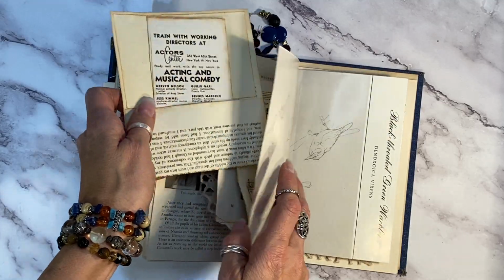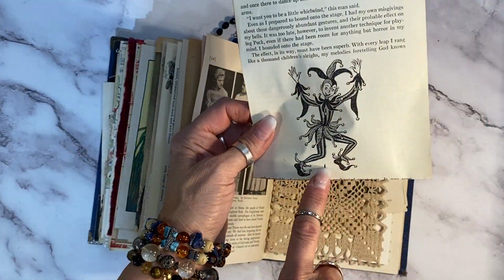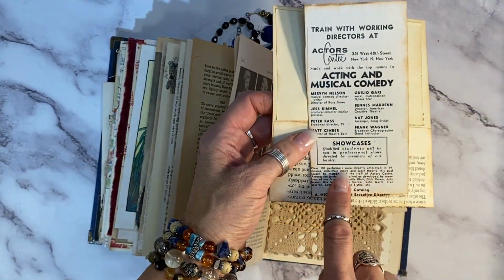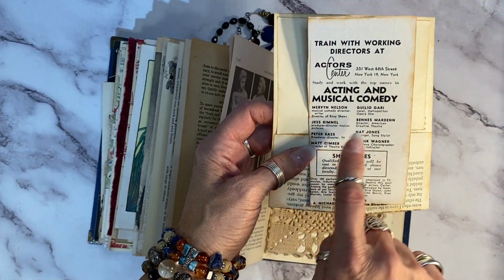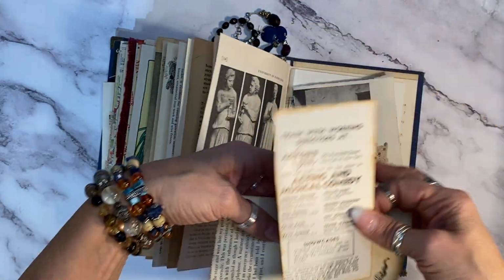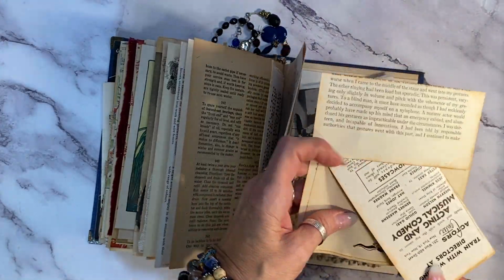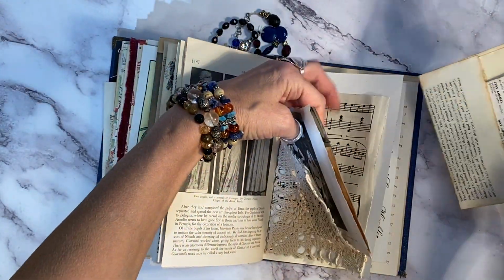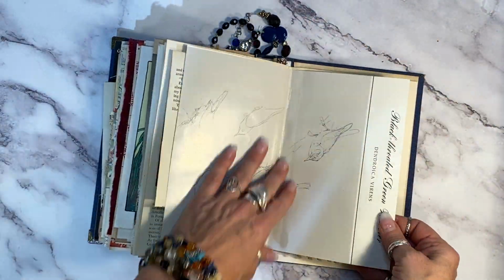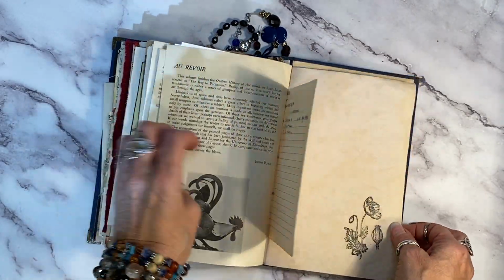And then in here, there's another pocket back here. A Joker, another Joker from this book. And then I pulled this from 1940s Theater Arts magazine, and it has acting and musical comedy. I had so much fun finding all of the ephemera for this. I really did. I hope whoever gets this journal finds humor and fun in it and adds their own special touch. Vintage bird book page here. And that brings us to the end.